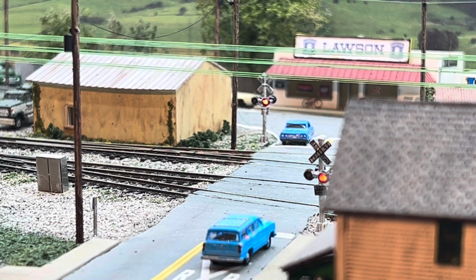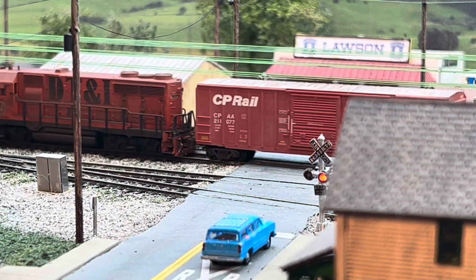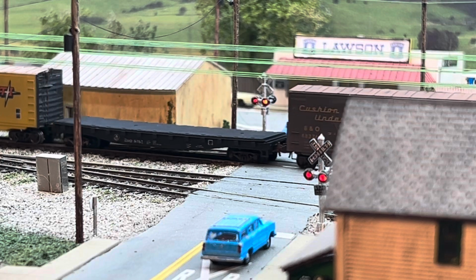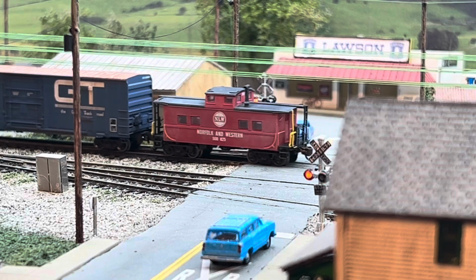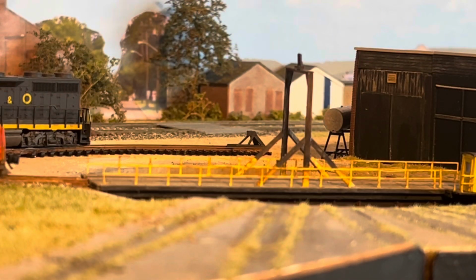So the next train is the N&W interchange, and I still don't have an N&W locomotive, so the DT&I locomotive is standing in. However, I have purchased an N&W Atlas Alco C424 with a high hood, decorated in N&W, and it's currently at Benjamin's getting sound installed into it. So maybe by the next time I run this train, I'll actually have an N&W locomotive with sound.